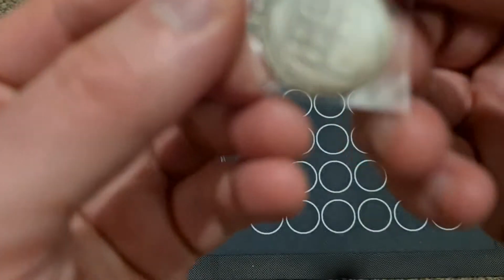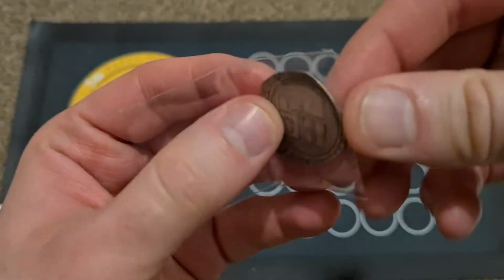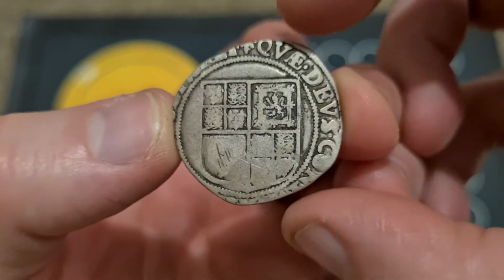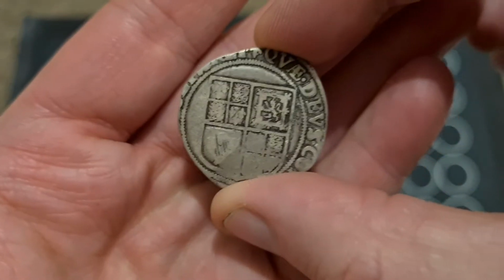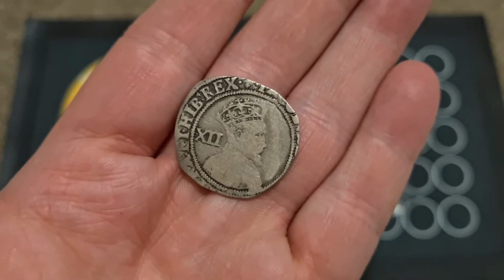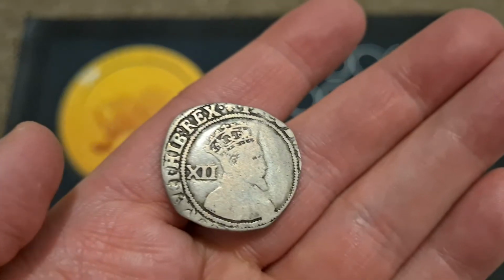So this is a clipped James the First shilling. Actually, I'll just pull this out now for you, just to have a better look outside of the plastic. Quite a charming little coin, but it is clipped, so you can see it's missing lots of the writing just around the edges. And there's James the First himself. I can't quite remember the dates of his reign, but I think it's in the 1600s, somewhere about there. But it is, to me, a very nice coin.